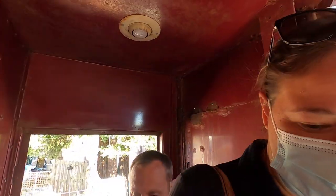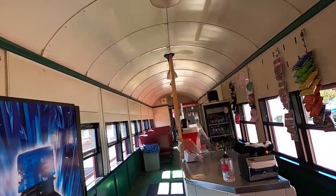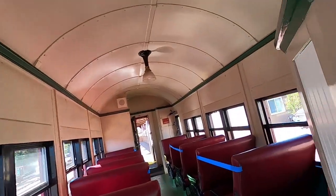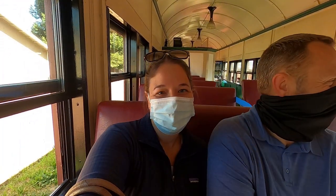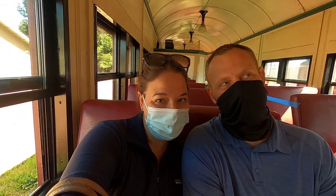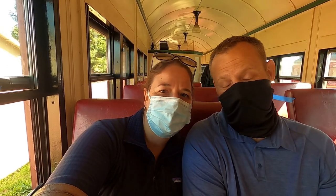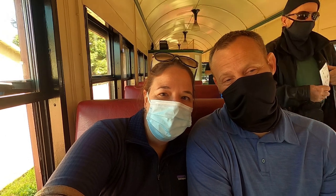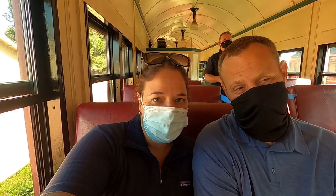Oh, I'm sorry. They have a little snack bar so you can get drinks and really good popcorn. We're on a train. Yep. Heading towards Fort Bragg. So this is a 16-mile round trip train ride. And we are going about 2 hours total on this train ride.